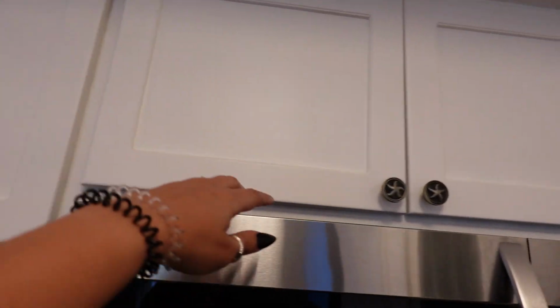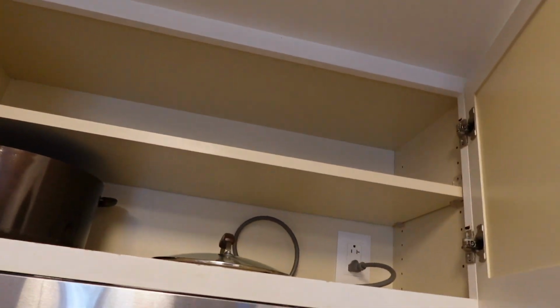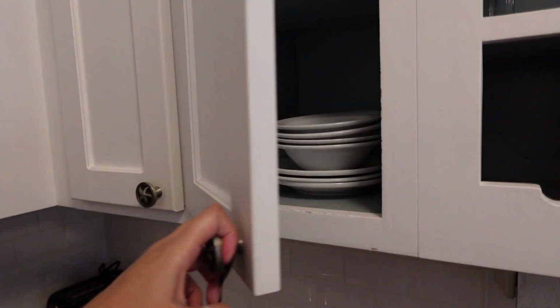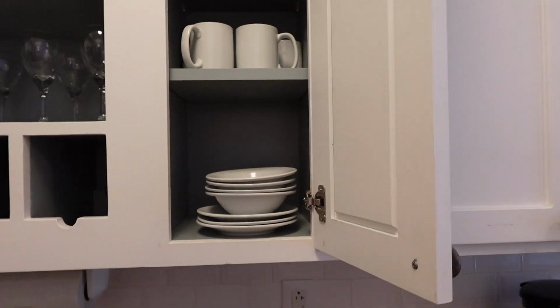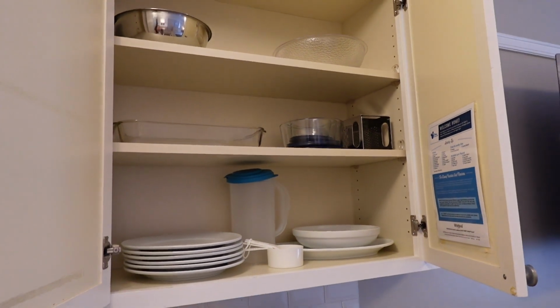There's a tea kettle up there. Some of them will have supplies in them, like that pot. Again, this is a full kitchen, but it's also stocked with everything that you need. So, glassware. It really is a home away from home in here. Wine glasses up there. Some more dishes. And here are some other things that you might need to prepare a meal for your family.